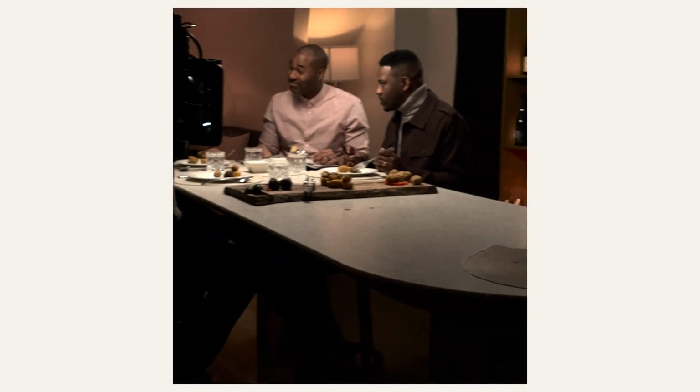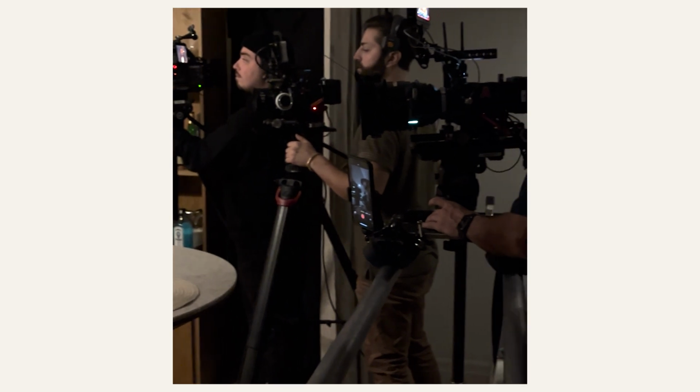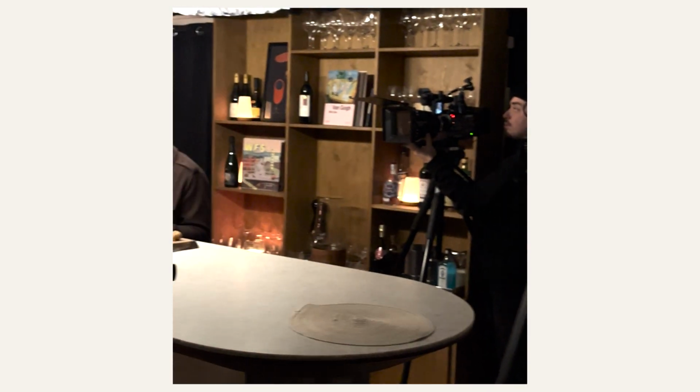We rented an additional Red Komodo off our key grip, and I would recommend anytime that you're running a production, ask any of the crew members if they have any additional gear that they can bring on to either save you time or money with any rental houses that you're dealing with.